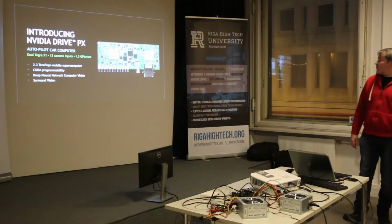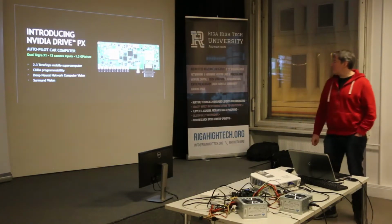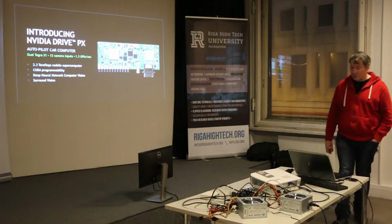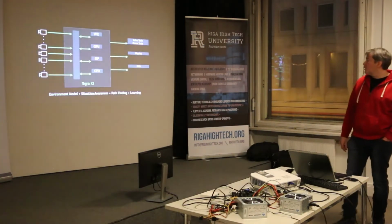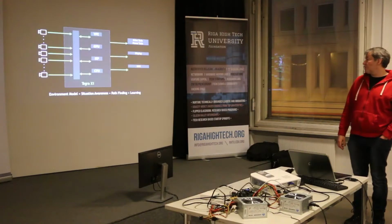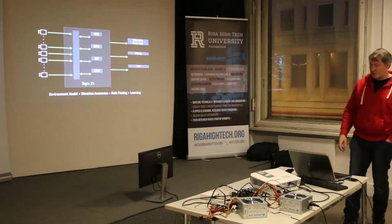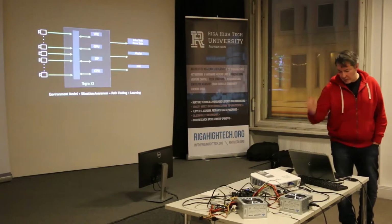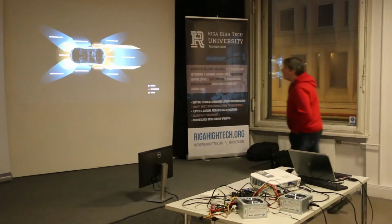And this is the Drive PX: 12 camera inputs, dual Tegra X1 computers, and last time they showed a very simple architecture for this. In the last model, for testing, they used 12 cameras for live imagery around the car.